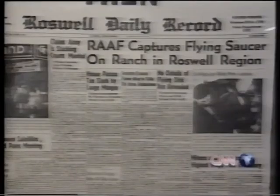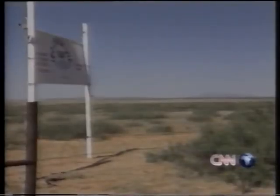Look, up in the air. It's a bird. It's a plane. No, it's a flying saucer. It must be. The newspaper said so 50 years ago. And it said the alien ship was captured. There were five alien bodies. They have been described as being about 4.5 to 5.5 feet tall. The skin was very ashen colored. The head was slightly larger than a head on a human body. And thus was born the legend of Roswell, New Mexico.